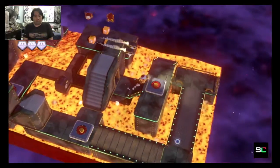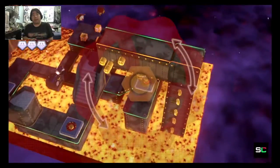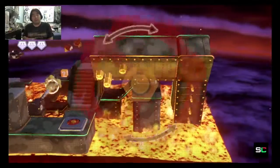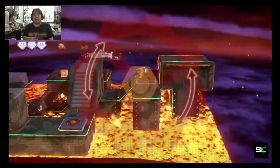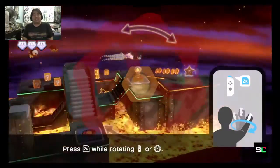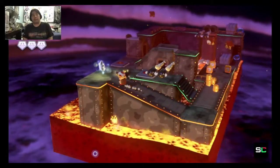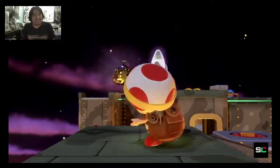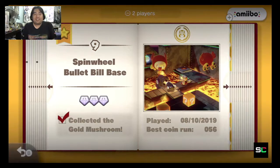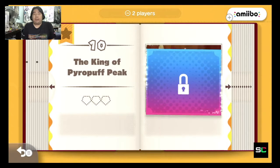Okay, so just testing the theory. Is there a golden mushroom anywhere? I don't see a slot. Oh, there it is! Nice! Alright, we're done! Hey, that wasn't too bad. Mama. All right, I guess we are really at the halfway mark now. Oh, yeah, we have enough gems to unlock.